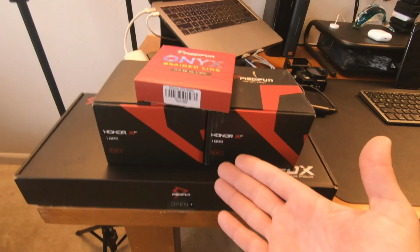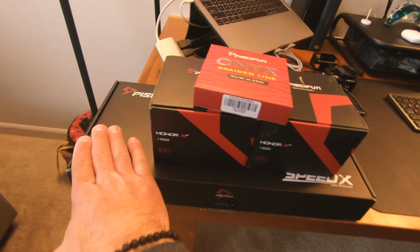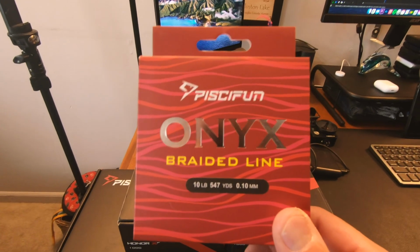So with that being said, I'm gonna unbox these new rods. I'm gonna pool all of them together. We've got some big giveaways coming up this month, and today is gonna be the very first one. As you can see here, we have got a new package from PC Fun. We've got the PC Fun line spooler, 2 Honor XT 1000s that are gonna go on those new Huckabee rods, and then a spool of 10-pound white PC Fun Onyx braid.